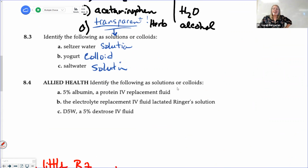All right. Identify the following as solutions or colloids. So are we going to have any suspensions? No. Okay. 5% albumin, a protein IV replacement fluid. So this is a protein that is dissolved in water. Is that a solution or a colloid? Colloid.